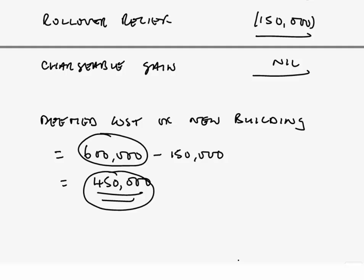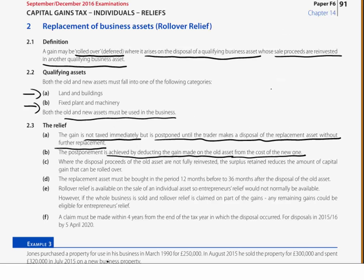Okay, let's have a little look back therefore at our notes now. Take you back to that. We have just said about the timescale in which the reinvestment must occur. There you go, note D. The replacement asset must be bought in the period 12 months before to 36 months after the disposal, from a year before to 3 years after.